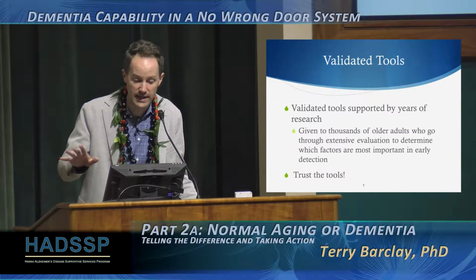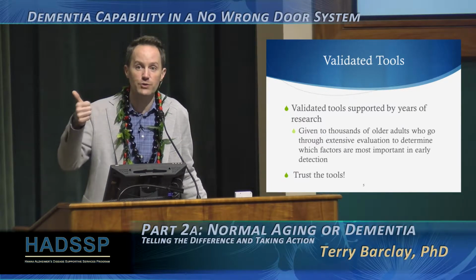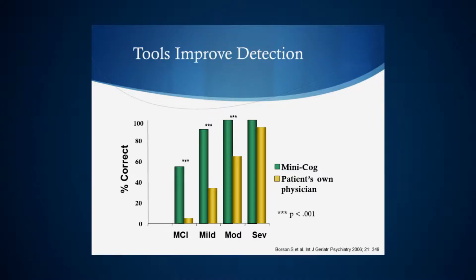Validated tools like the Mini Cog and the AD8 are supported by decades of research. What happens is that thousands of older adults are given these tools in addition to a physical exam, a whole Cadillac medical workup to determine the nuances of who's impaired or not. And then the tools are refined and refined and refined so that they are short and very, very sharp in their detection capabilities. And so the message here is trust the tools. Trust what the tool is telling you. If you have a conversation, do an assessment, and you think this person is fine, but the Mini Cog tells you there's a problem, which are you going to believe? Don't trust yourself. And I'm going to show you a graph that proves this point.